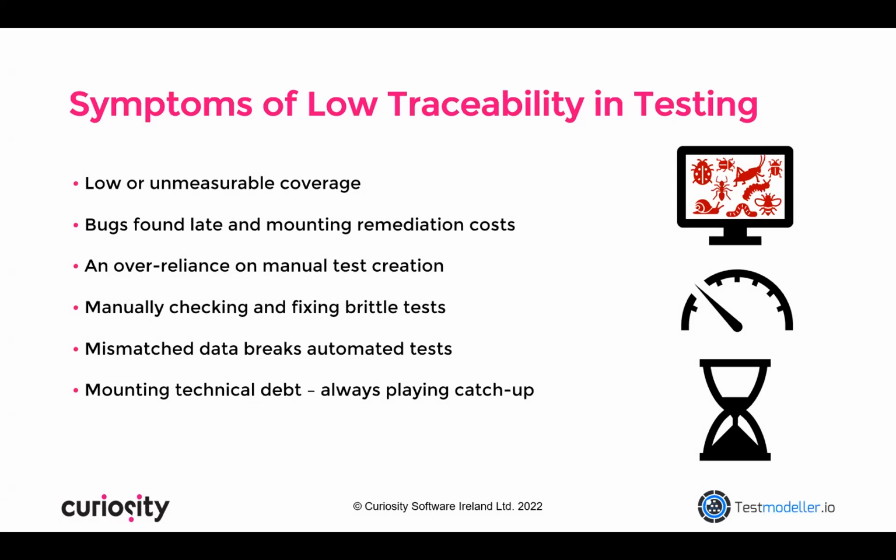Bugs may be found late, or it may be costing a lot to remediate bugs that are being found later on. I think it's fairly typical for most organizations that to actually have a feature tested properly with automation, sometimes that doesn't happen until a couple of months after software is released, which is actually pretty bad, especially if you're in some kind of critical organization or space where defects are very costly, like the financial space.